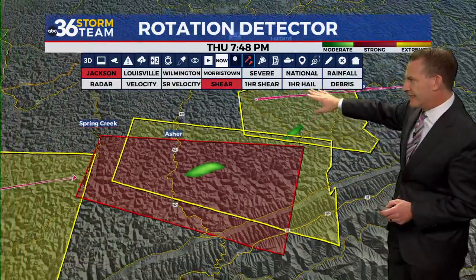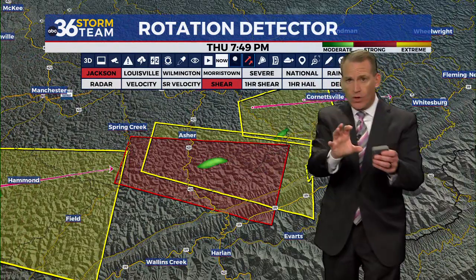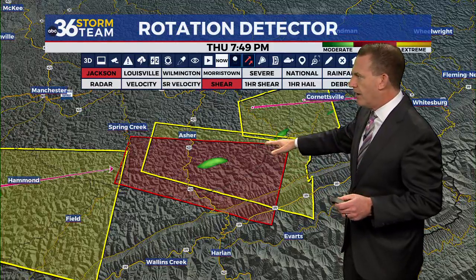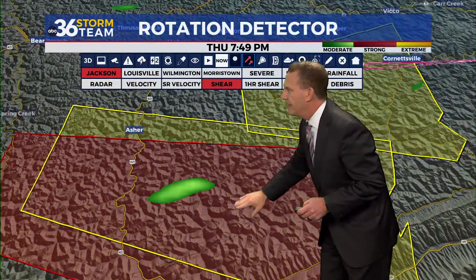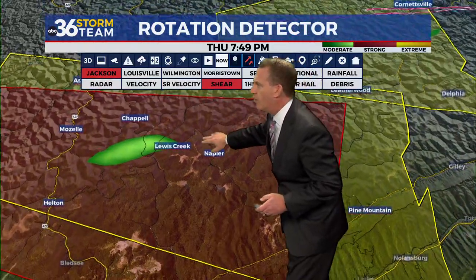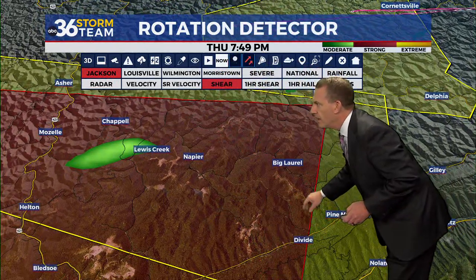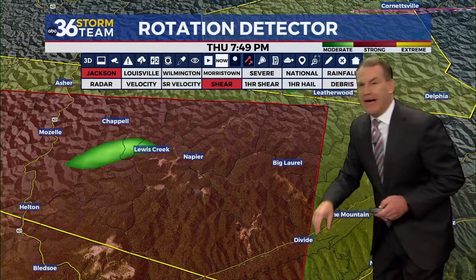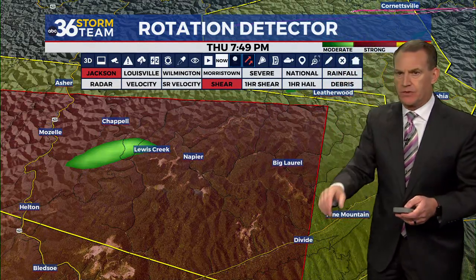Let me broaden it out to get a little more of a bird's eye view. So it's rural southeastern Leslie County, and eventually over into Harlan County here. We'll draw a little closer and see if we can hit some of the smaller communities where the potential rotation is. So there's your potential rotation. You've got Lewis Creek, Napier, Big Laurel, Divide, and then over toward Pine Mountain here. That's along US 119. We show you that camera a lot, especially during the winter.